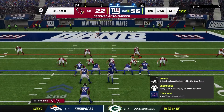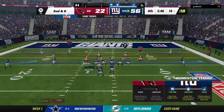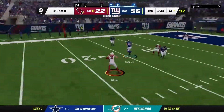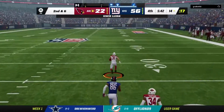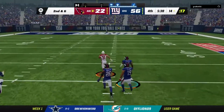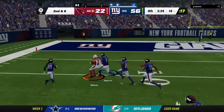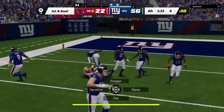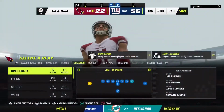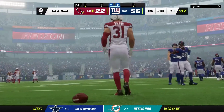Second and 6. He rifles one that's intercepted. Picked by Logan Wilson. He's at the 50. He's at the 30. The 20. And they will finally put an end to the return, but not until he takes it back all the way inside the 10-yard line. This was almost what I've heard referred to as a pick 12.